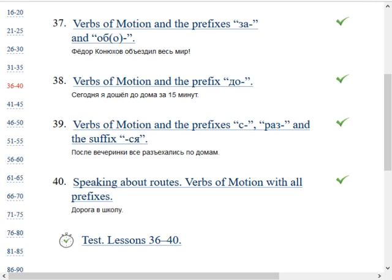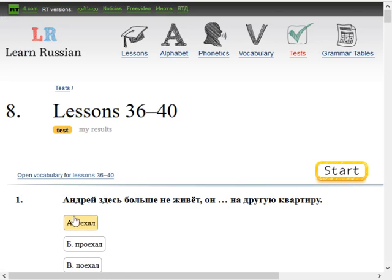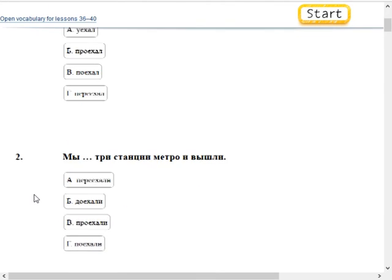Okay, folks, we are back. So it's time for our lesson to conclude lessons 36 through 40. And then after that, we can finally move on to lessons that don't involve prefixes for verbs of motion, which will definitely be a good thing because you're probably tired of them, and I know I definitely am. So let's go ahead and go through this.